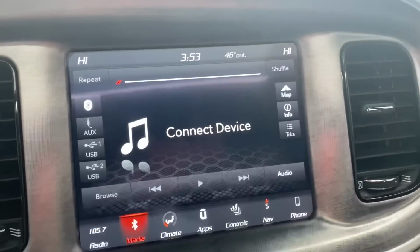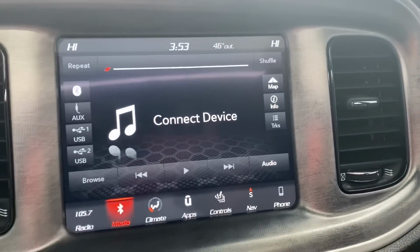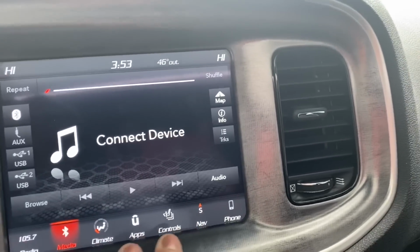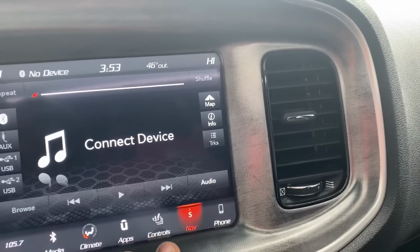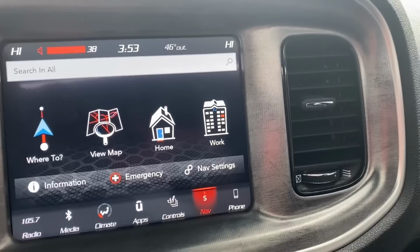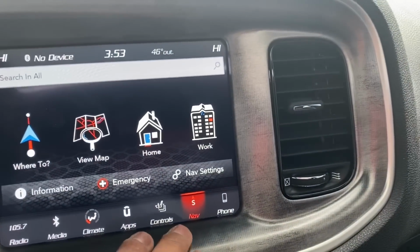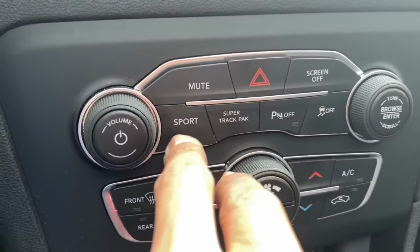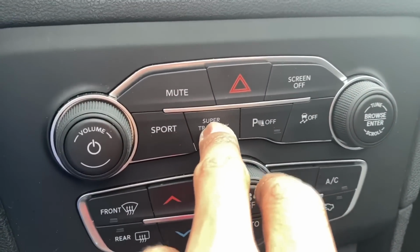So I got the 8.4-inch screen, of course, which comes in all the newer model Chargers. And I pretty much got everything. I got navigation, which you don't really need if you got an iPhone. Got SM radio and all that good stuff. Got Super Track Pack and Sport. The Super Track Pack, man, let me show y'all.